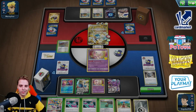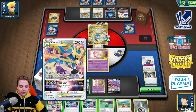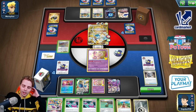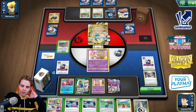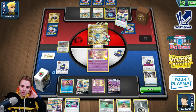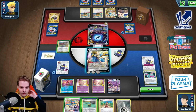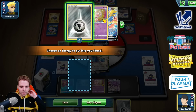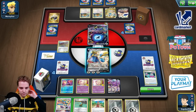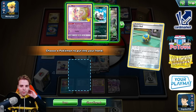You can also KO Stoutland. We can also evolve, making it hard for them, and then they have to attack. They can also get Charizard up on board again. I think we need to save Zacian VSTAR for the Lugia VSTAR. I'll cross switch the Lumineon. I'll get an energy back. I will Quick Ball, get another Zacian up on board.